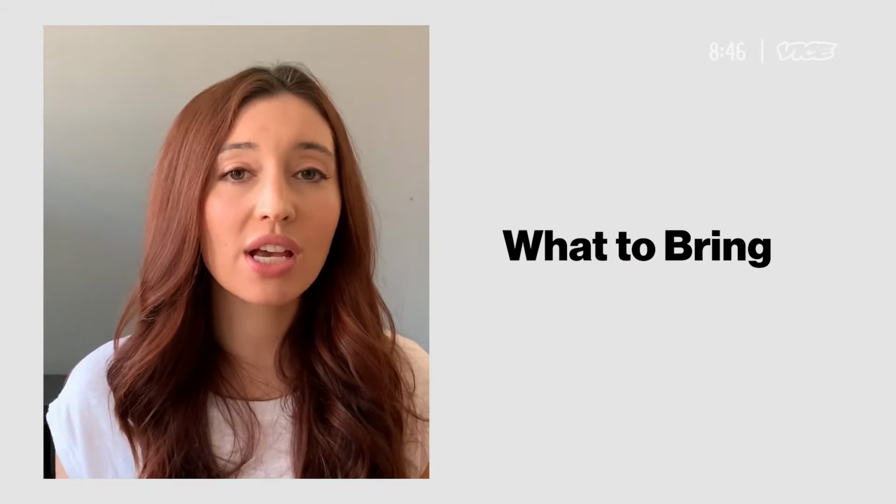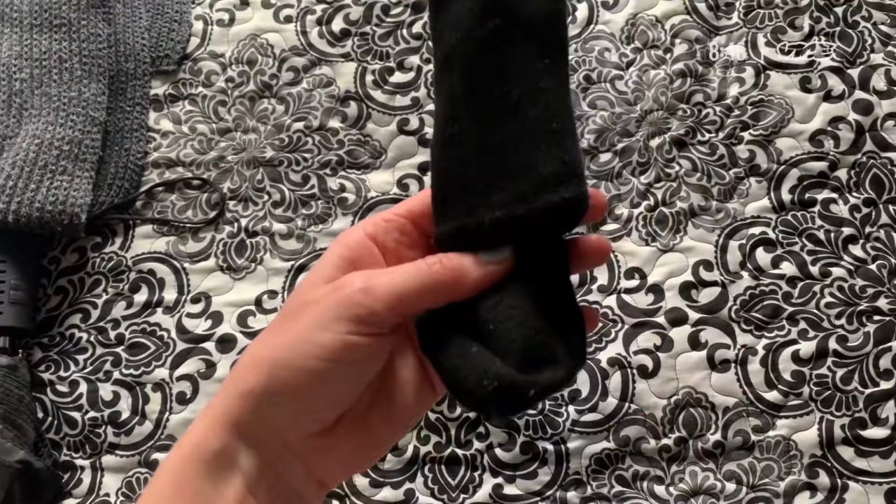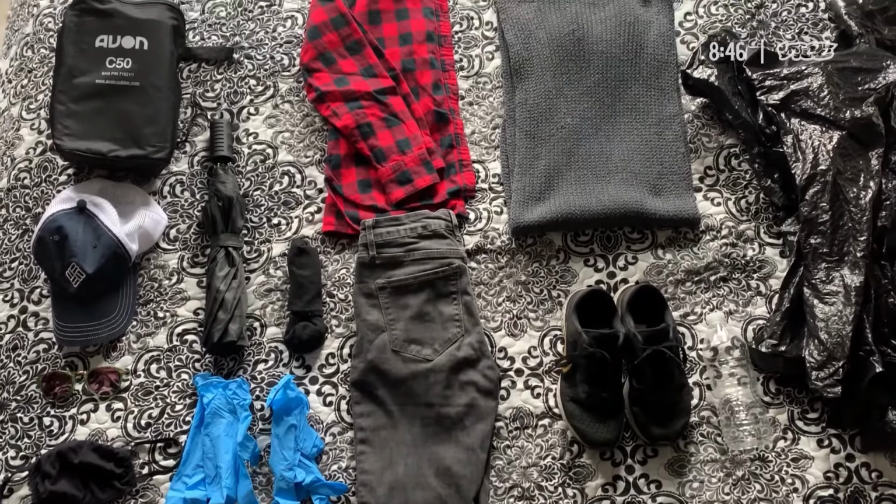If I were going to a protest and I thought that I might be exposed to tear gas, here is how I would prepare. Long sleeves, long pants, high socks, closed-toed shoes, a scarf, hat, glasses, anything that's going to shield your skin from the tear gas powder. No to contacts. Definitely wear glasses if you have the option.